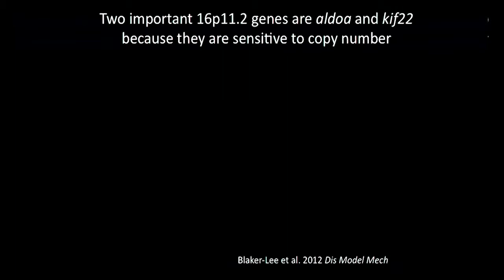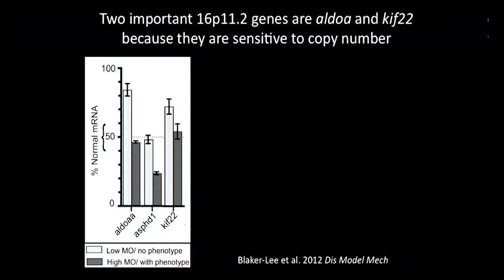Another thing we can do is start to examine which genes might be sensitive to copy number. So we can titrate the amount of morpholino until we're only looking at about 50% loss of function, which we'd assume to be approximately equivalent to the expression levels in a 16p deletion carrier. So we did this and then we can look to see if the embryos still have their phenotype. So we did this for 14 genes, and I'll show you 3 of them here.